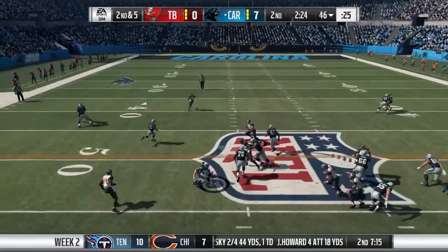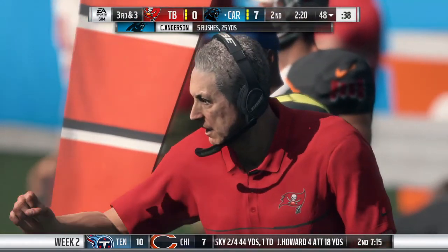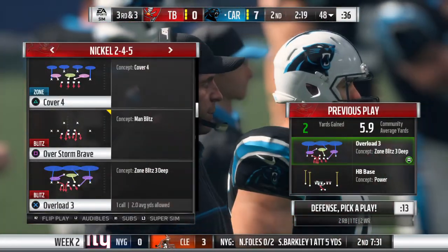On second down, Anderson. And he'll fight his way forward to about the 48-yard line. It'll be a pickup of a couple, and it leaves them with a 3rd and 3.